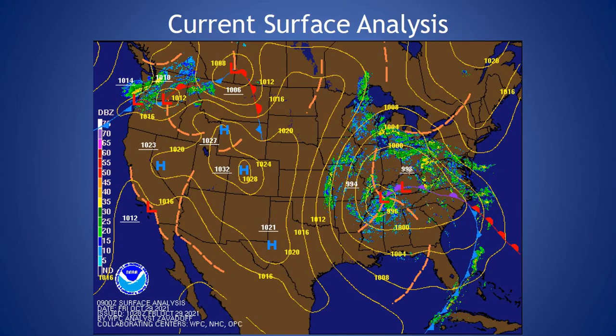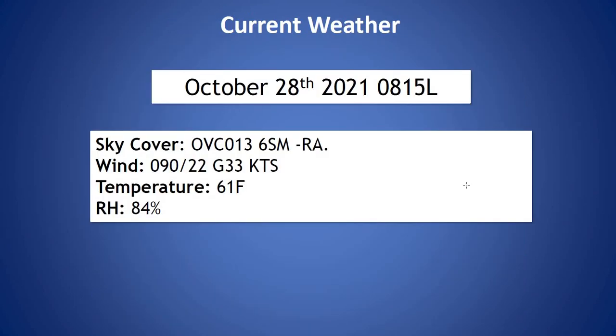Let's take a look at the current surface analysis. Area of low pressure over the Tennessee and Ohio valleys. We have another area of low pressure that's going to be fairly weak, developing and moving just west of our region today. That's going to enhance our wind field slightly this afternoon and give us that chance of an isolated thunderstorm, as well as some isolated periods of heavy rainfall. Our current conditions: overcast deck at 1,300 feet, some light rain, winds out of the east at 22 knots sustained, gusting to 33, temperature 61 degrees, and relative humidity at 84%.